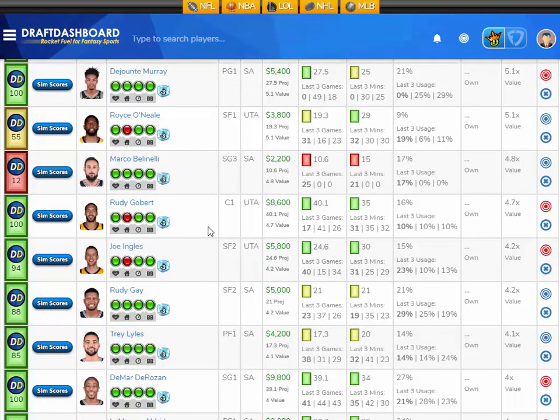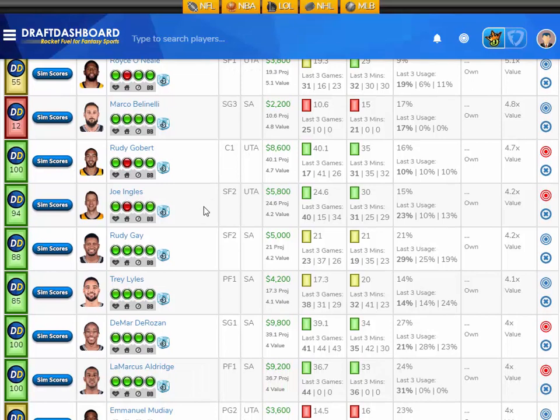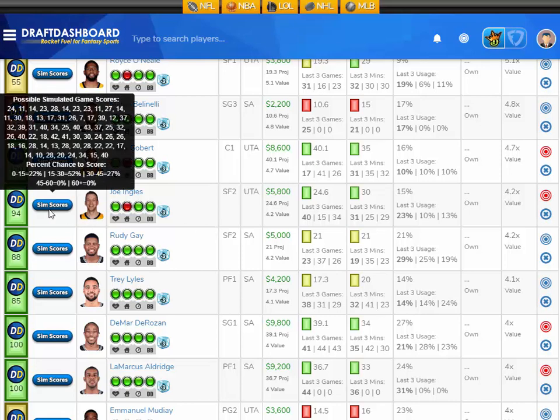So moving up in salary here, I like Joe Ingles, projected at 24.6 fantasy points here tonight. That's 4.2 times the value. He's 5,800 DraftKings salary. Let's take a look at his sim scores. A 22% chance to score 15 fantasy points or less. A 52% chance to score 15 to 30 fantasy points. And a 27% chance to score 30 to 45 fantasy points.